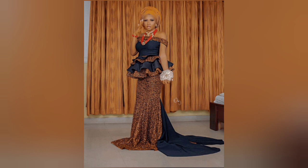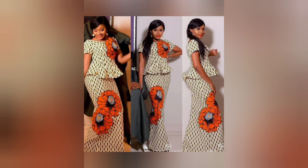Kings and queens, know that I am not the fashion designer of any of these beautiful styles you are about to see or you have already seen. I give credit to all the creative fashion designers. My duty here is just to showcase.